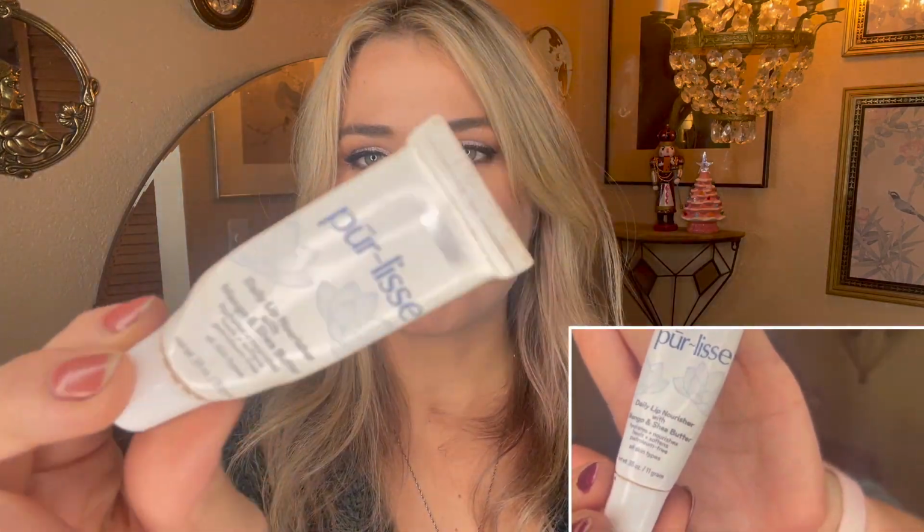There's proof for you. Two other lip treatment products I brought in were this Mary Kay Satin Lips and also a Purlisse hydrating lip balm. And here's that Purlisse lip balm, which I really did squeeze every last bit out of that I could. So nourishing and moisturizing on the lips. I really, really like this product. I would purchase it, if I was in the market, which I'm not right now. This is their Daily Lip Nourisher with mango and shea butter.